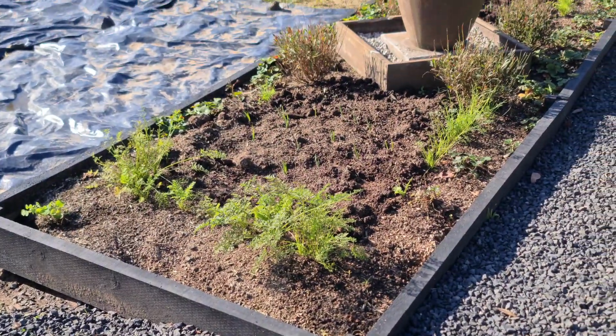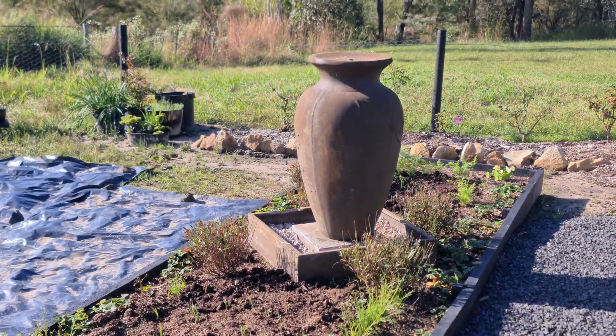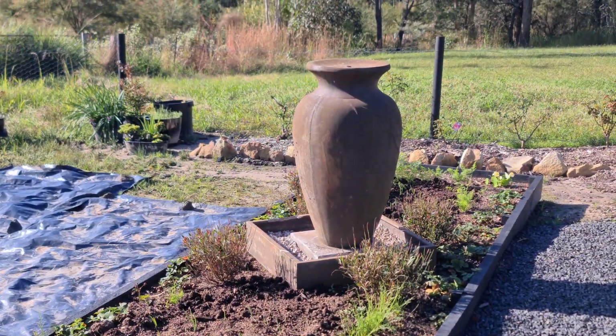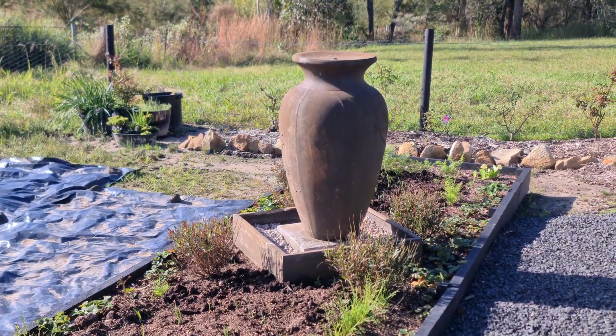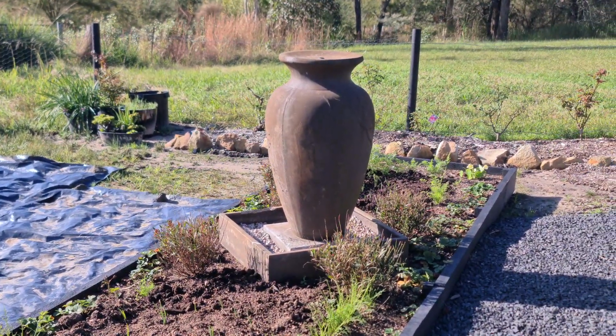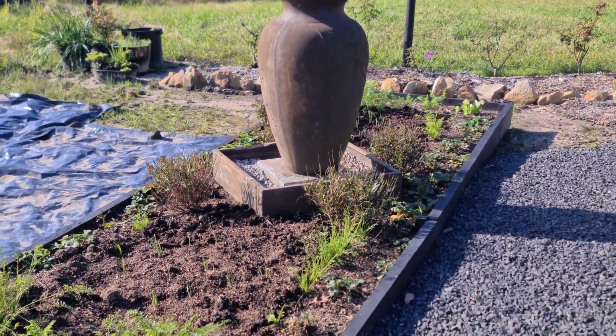And then we come over to this garden bed, which is the center garden bed. It's kind of like the focal with the urn. That urn was actually an engagement gift from some family that gave us some money to buy something lovely at our engagement. So it's really nice to have that as a focal point just here in the garden.